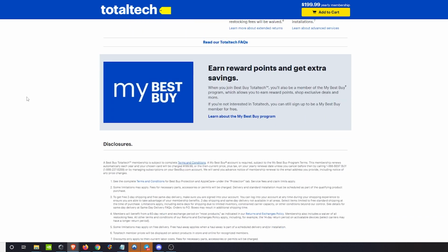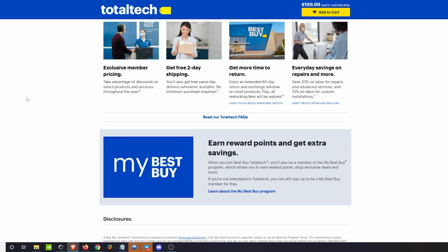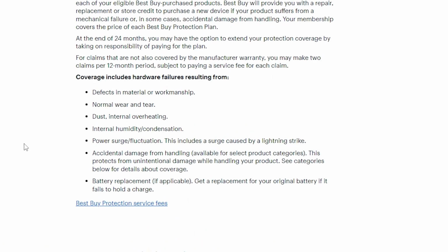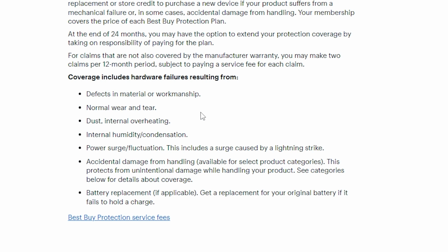All right, what else did I want to show here? I think that's it. Get additional savings. Yeah. Okay, so now let's jump into some other things that this actually protects against. So we've got defects in material or workmanship, normal wear and tear, dust, internal overheating, internal humidity, condensation, power surge fluctuation issues that scrap the electronic. So this is actually really, really big.